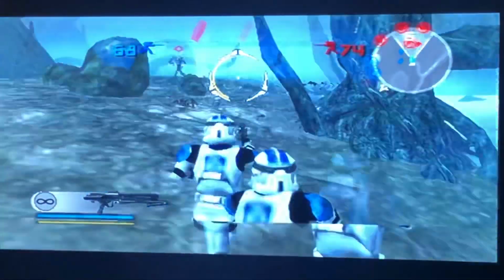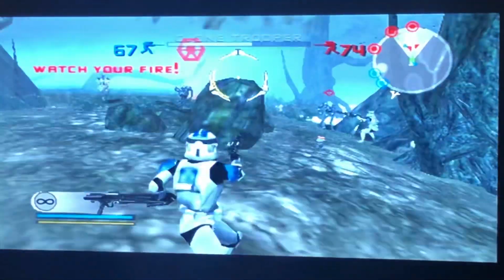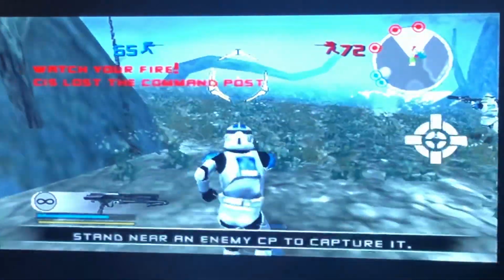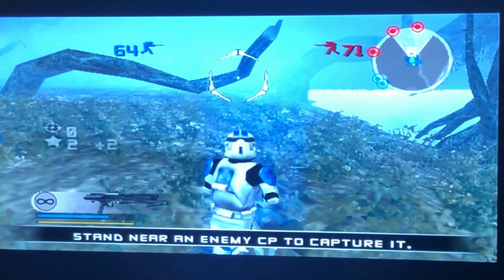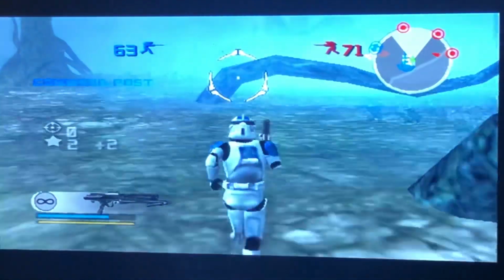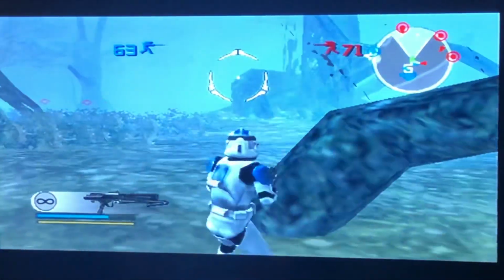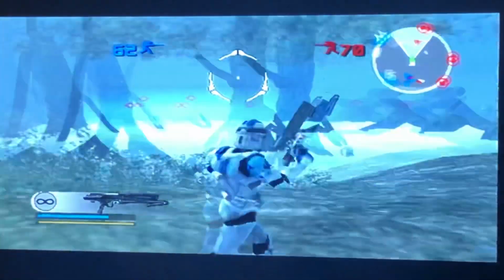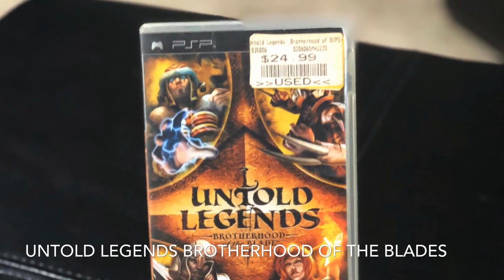Now, I was still trying to get used to the controls of this game, so that's why if you guys take a look at the gameplay, I'm not able to kill enemies as fast as I could, but eventually I got used to it, but I was not able to unlock any more characters. I just wanted to show you guys how the gameplay works and what it looks like playing in the PSP system. So next up is the Untold Legends.